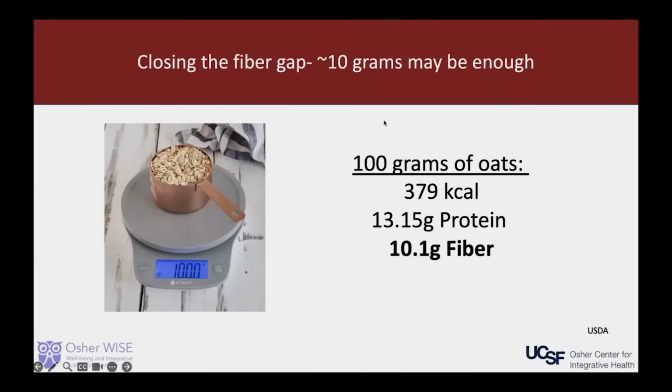And what would it take to close that fiber gap? I just wanted to give a visual demonstration of what 10 grams of fiber is. So this is 100 grams of oats, just a cup of oats that one could easily have in the morning. The other thing to mention about oats is that this amount has 13 grams of protein. The advantage of plants and whole foods is that they come with a lot of protein in them as well.